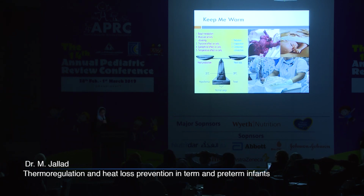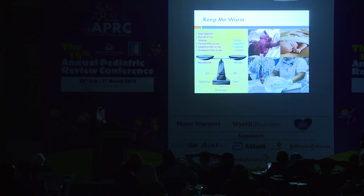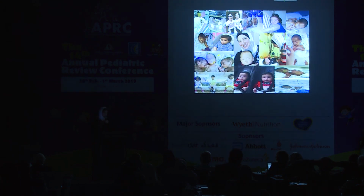And finally, the use of plastic wrap, and cover the scales when you weigh the baby, and keep the wrap on all through the procedures till the baby gets inside the incubator and with the humidity and the temperature is stable. Thank you.